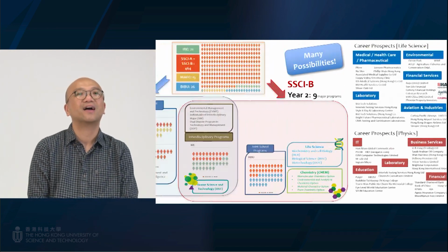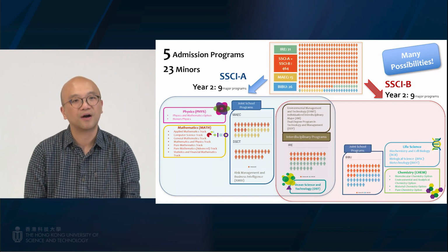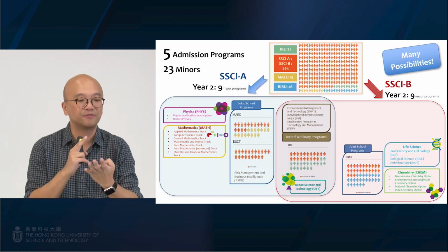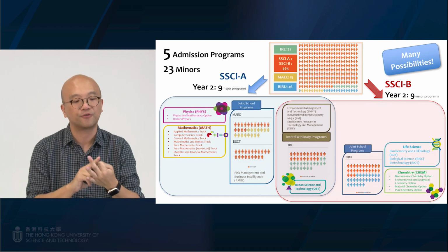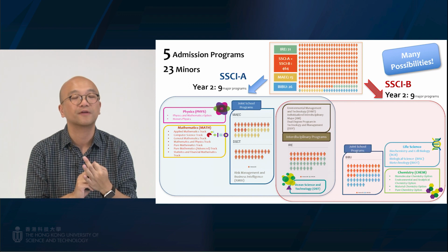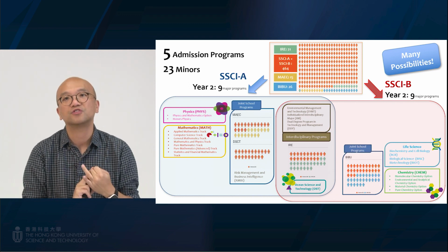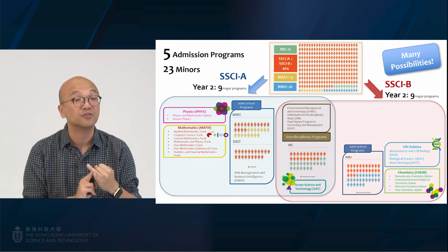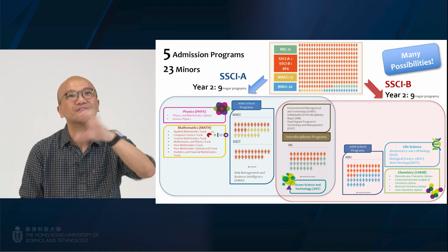Now what you're seeing here are the admission routes. Depending on your background, we might have students from different routes, including JUPAS, that's for local students. We also have admission for direct entry, meaning that you have some international qualifications, including IB, GCE A-level, and etc. We also have students from senior year, meaning that you are doing an associate degree in a local community college. So depending on your background, there are different admission routes.